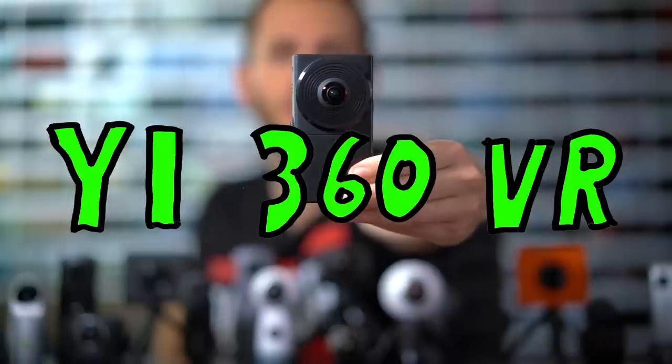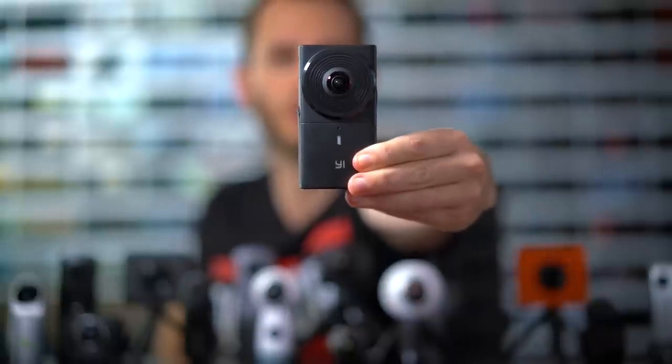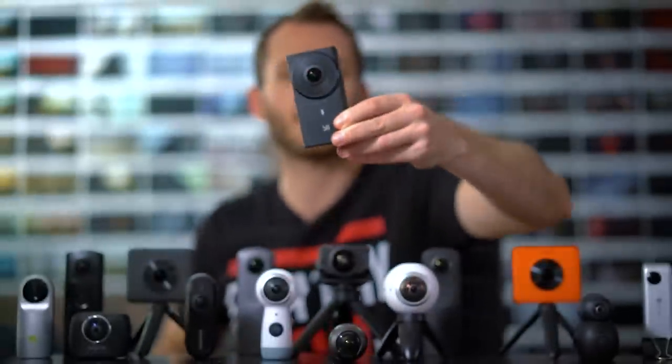I just removed a camera from here. Can you guess which one it is? Which camera was right here? It was my newest acquisition, a camera I'm very, very excited about, and that is... This is the Yi 360 VR, my newest acquisition, and this is a 5.7K 360 video camera.